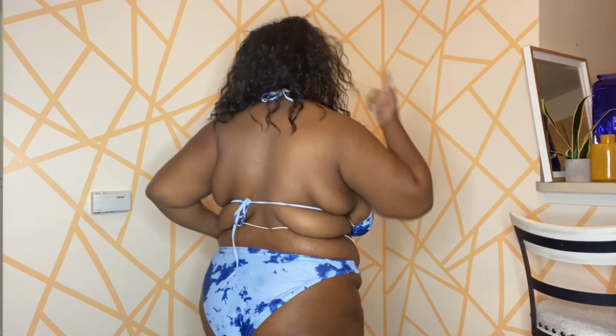I probably will tie it up a little bit tighter because it does tie in the back, on the top, and the bottom. So when I actually go to wear this, more than likely I'm gonna tie it up a little bit tighter so we can have a little bit more of a lift here.